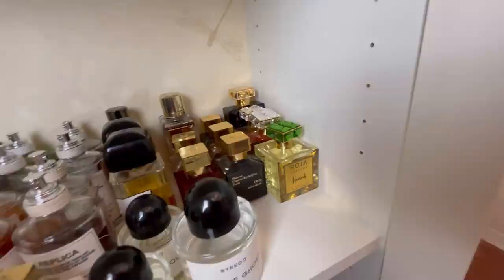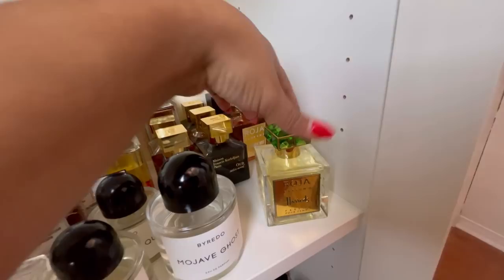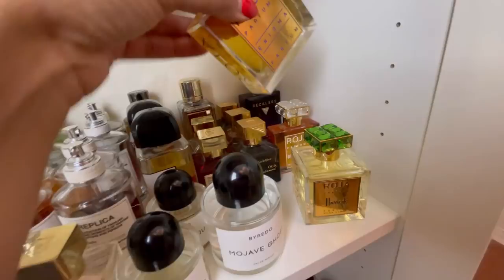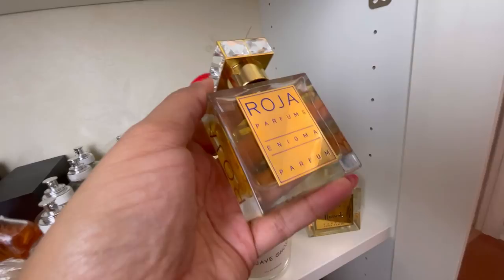So we have Harrods Pour Femme over here. Don't know how I feel about that one. We have this one, which is very vintagey, so I don't wear it that much. Enigma. Oh, I thought it was a different one. Enigma, I definitely love. I love it so much. I haven't worn it in a while because I haven't gone to anything that special. And this is a special fragrance.